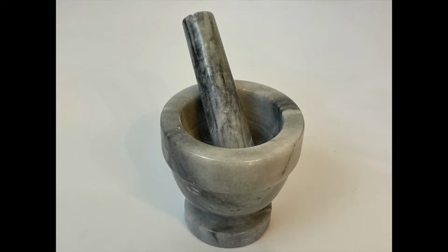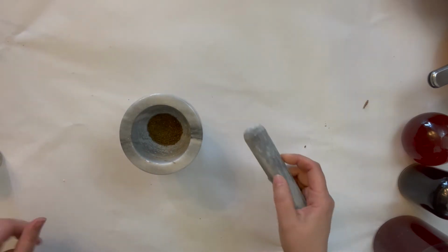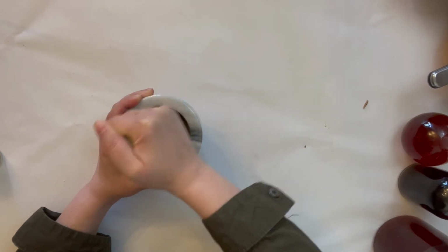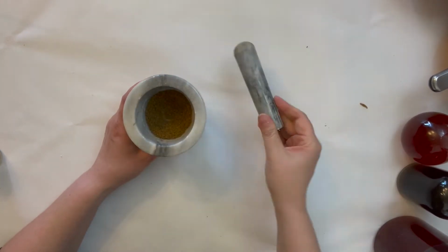So what we are going to do is take our mortar and pestle and our celery seed. We're going to pour the celery seed into the mortar and grind it with the pestle into as fine a powder as we can manage. This takes several minutes, so we fast forwarded the video here. Once it's finished, it's ready for use.